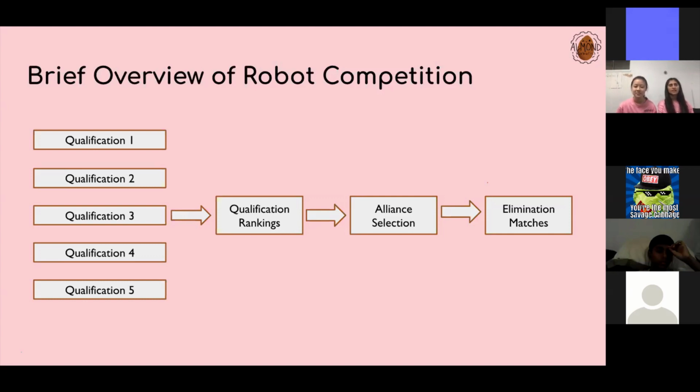And then during alliance selection, the top 4 teams from the rankings will be able to choose their alliances. Those 4 teams will choose from the pool of every other team who they want to be on their alliance. And then each alliance will have 3 teams actually. And then it will move on to the elimination matches. In the elimination matches, it's played tournament style, so 4 robots at a time, and they'll do a bracket, and there'll be a winning alliance.